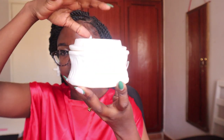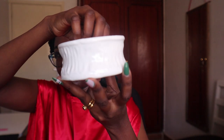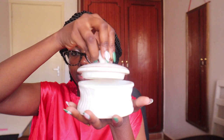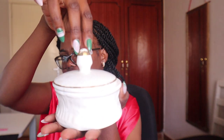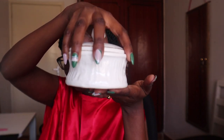This is another item that I got. It comes with a pattern. That is how it looks. And this is not its lid. I just tried matching the lid to it, and this one has a gold detail all around and right over there. So this is a beautiful thing. This was also 100 shillings.